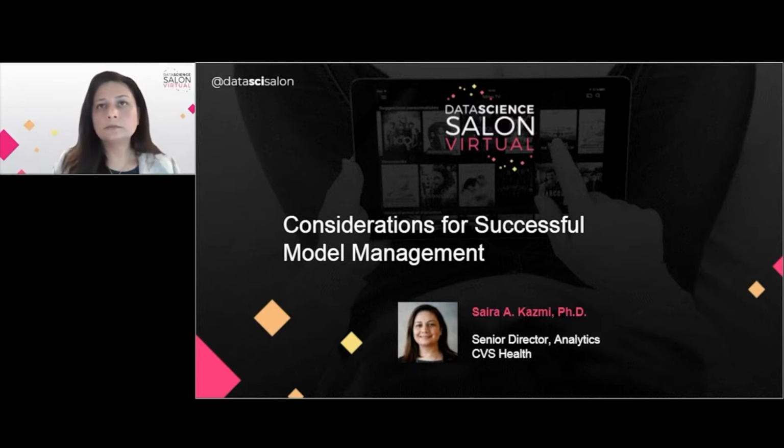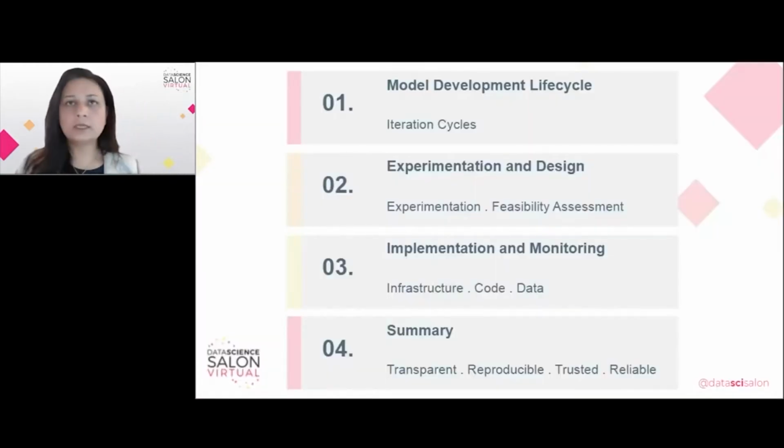So, four main topics for today, just really setting the context around the model development lifecycle, how the process works. It's an iterative process. And just thinking about the two phases from an experimentation and design perspective, feasibility assessment, doing the pre-work before the model is even deployed and used.